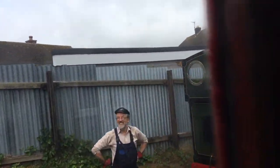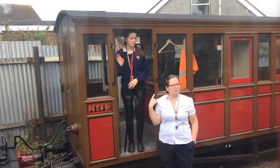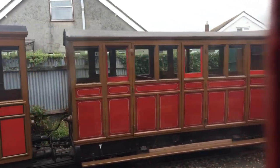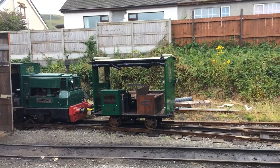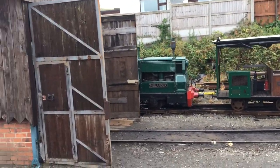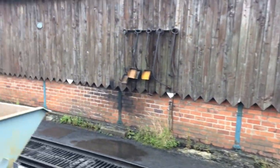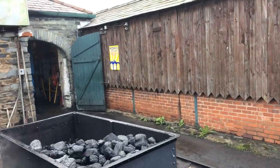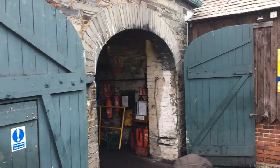Coming towards the loco shed now, we pass number 4, Edward Thomas, pulling a rake of coaches out of one of the sheds there. While there was also the track maintenance vehicle Toby and Midlander, and passing some skip wagons full of ash, I believe, and also some coal, you can also just about see a glimpse of number 6, Douglas, in its RAF blue livery for the RAF 100, which was back in 2018.